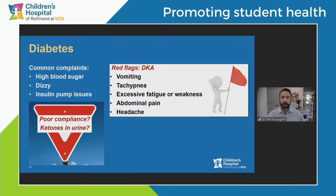Reach out. I know and work with all the pediatric subspecialists at Children's Hospital of Richmond, and they're all very, very open to discussing with a parent's, of course, permission. But if the parent gives you permission and you have questions, let us know. Let us help you sort it out.